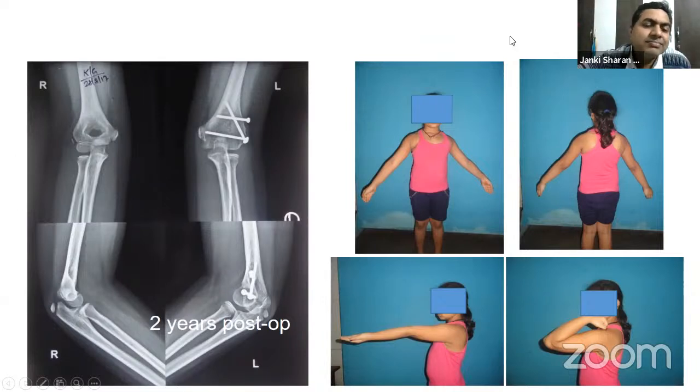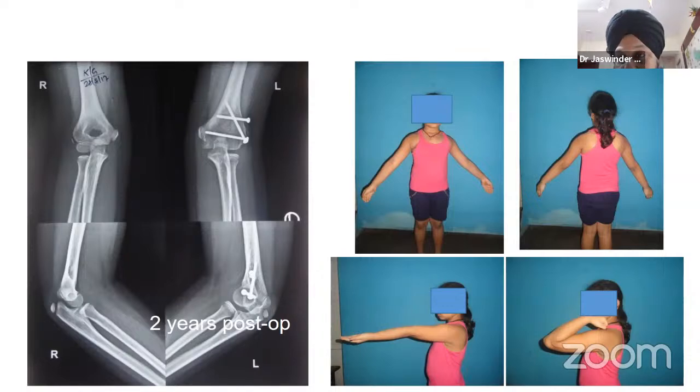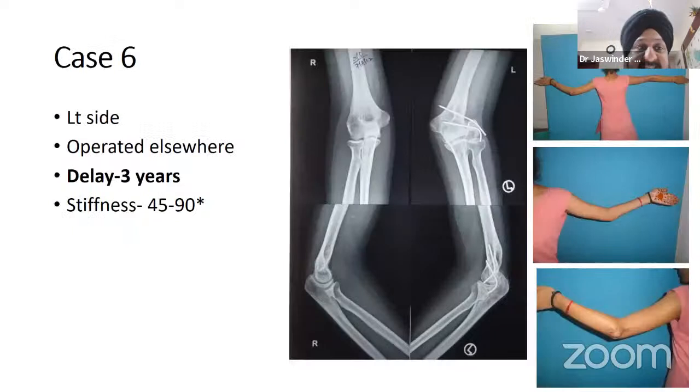Yeah, okay, so motion. I don't think that's almost complete. It's complete movement, yeah. So I'm moving ahead to the next patient.